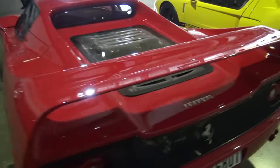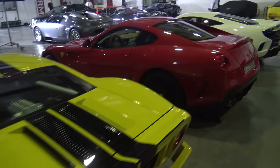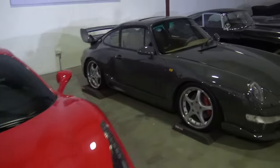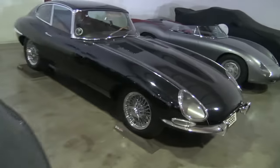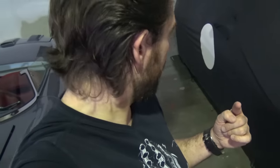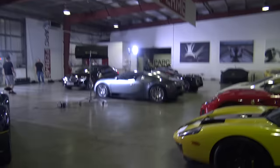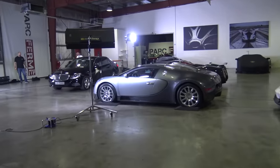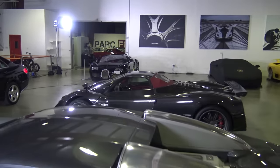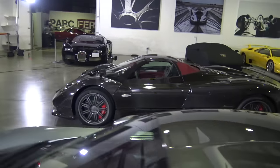F40, F50, Ford GT, 599 GTO, 675 LT, 488, 993 turbo. Stunning. Looks like basically a concourse condition E-type. Under this blanket here, judging by that dot, it looks like a Project 7. Moving further on, we've got not one, but two Veyrons. Two, you say? Yep, one right there. And a Zonda F Roadster, full carbon bodied edition.